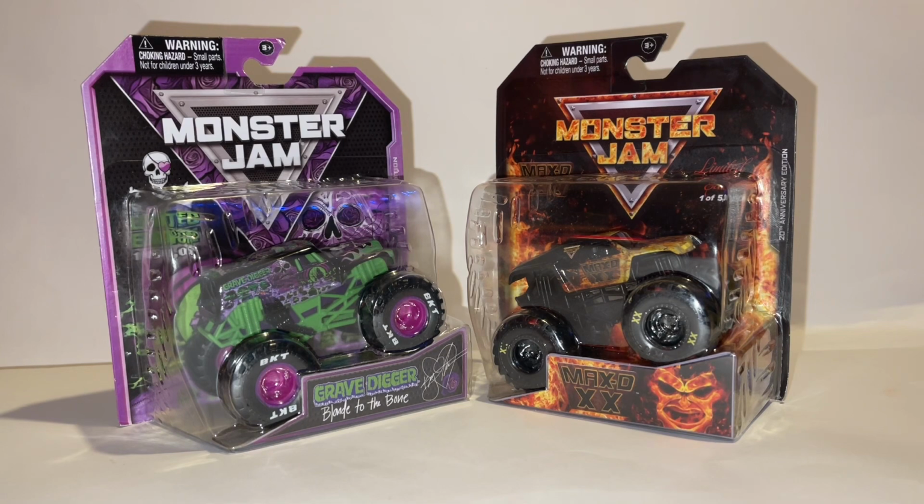So what did I get in this time's haul from the US? A few trucks, most definitely. A couple of Superstore exclusives. You can see in front of you the Gravedigger Blonde to the Bone, Kristen Anderson's truck there, and Max D XX, the new look for Max D. Excited to have that one.